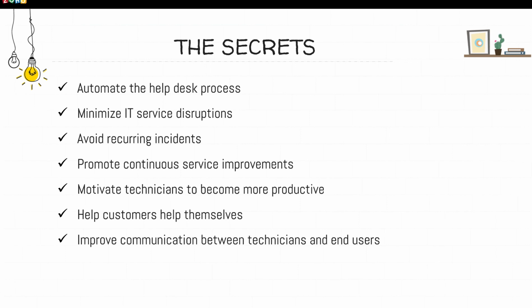And finally, this might seem a little difficult to believe, but your customers can actually help you deliver better customer experiences. You can empower them with knowledge-based resources to help themselves, that is, resolve their own issues. You can also take several simple but sustainable measures to improve communications that can help you deliver great customer service. I'll discuss all these points in detail in this webinar. So let's get started with the first one. The first secret, which is automating the help desk processes.